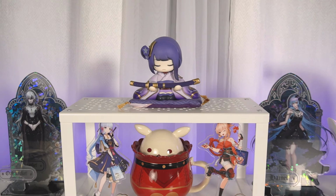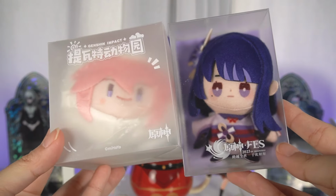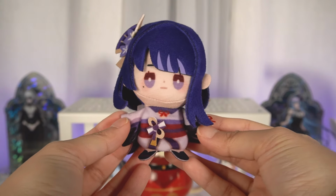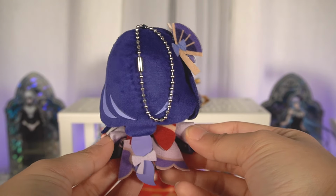Next up we have 2 more plushies, and these literally just arrived and I got them from Ami Ami. And the first one is the Raiden Shogun finger puppet plushie keychain. And they actually made one of all the Archons, but I ended up only picking her up. Look how adorable this is. This is one of the cutest things I've ever seen.